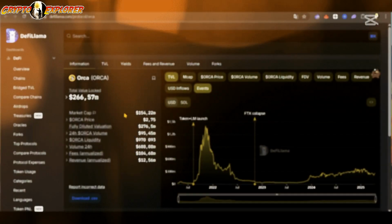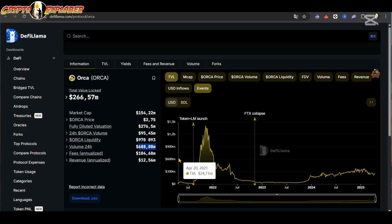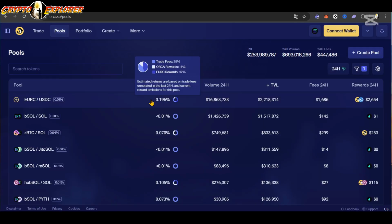Now going back here on DeFi Llama, we see that ORCA has a TVL of $266 million and the volume is pretty much $690 million. So when it comes to volume to TVL ratio, this is a really sweet spot. That means that there are a lot of opportunities to make passive income on ORCA.